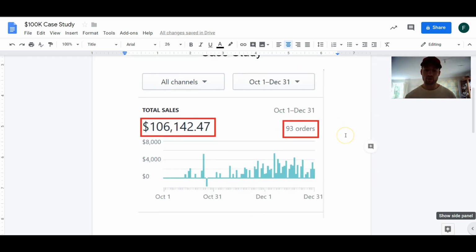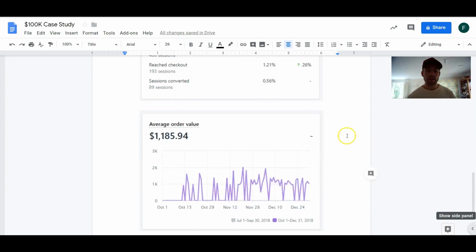So let me show the screenshot down here. As you can see, we have done $106,000 off 93 orders. Okay. So $106,000 off 93 orders. All right, now if I come down here, I'll show you our average order value is just shy of $1,200. Okay, so we sell expensive products. And with this, we aim for a 20 to 30% margin on every product we sell. So how does this work?